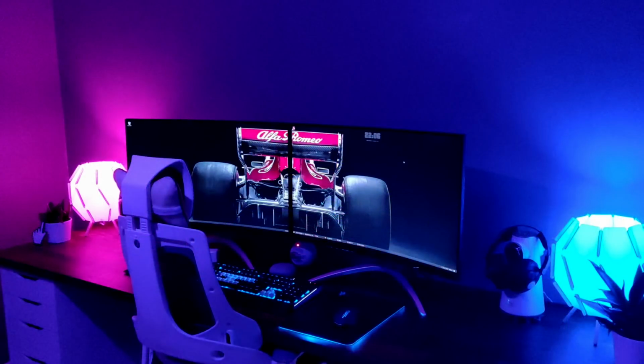But altogether, a pretty nice dual monitor setup that does a good job with symmetry, the lamps on each side, a nice clean desktop, and a nice job of switching up the wallpapers to complement and blend well with the RGB that he has going on at the time of his setup.